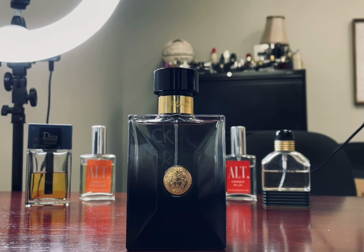So that may stick out to you, though. That may be what you're looking for. If you want a chunk of wood, grab this Versace Oud Noir.